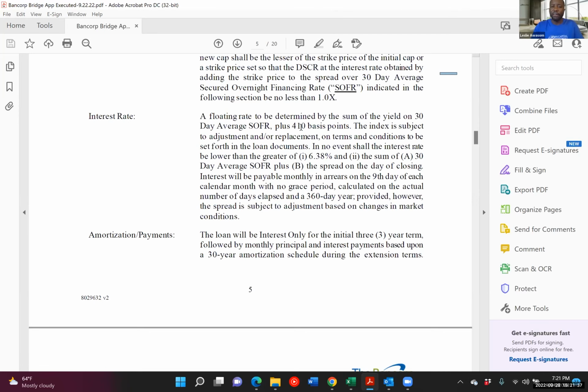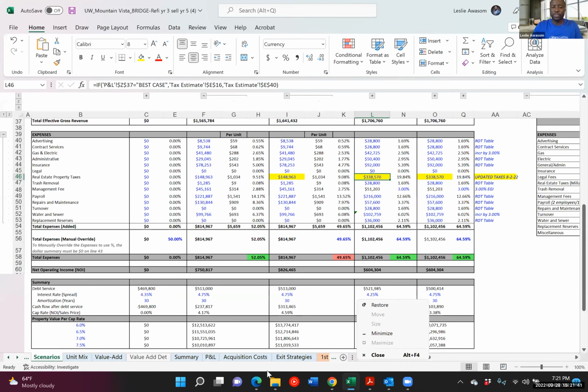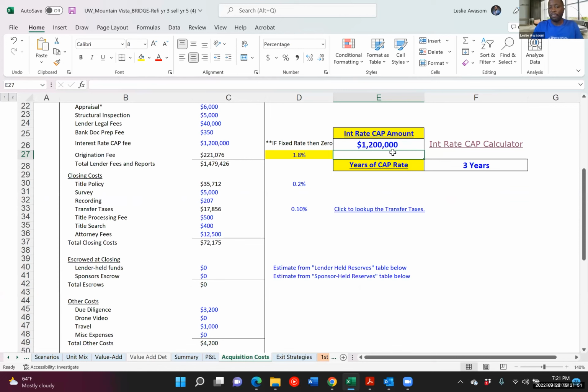And we have priced in a rate cap to lock the SOFR curve so it doesn't float above 1 to 1.2% above where we are buying the property. And we have that rate cap incorporated into our underwriting as well. And that's the cost of about $1.2 million to lock in the rate over a 3-year period of time for this property.